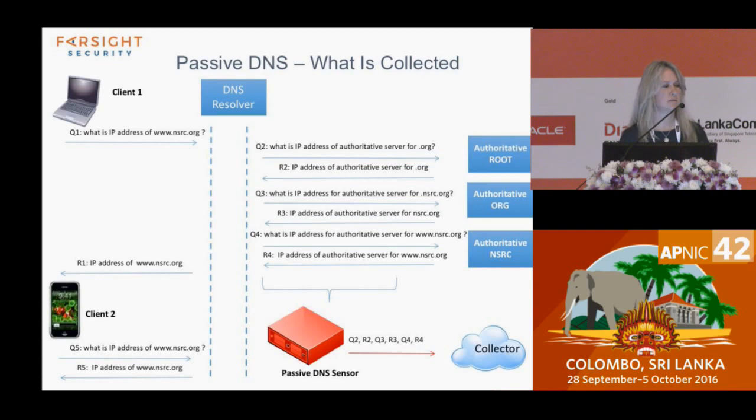And if the IP address for that particular server is not in the cache, then it goes and does the normal DNS operation, right, gets the information, stores it in the cache, and then when the second host does the query, it will just give the answer from the cache. So the passive DNS that's collected from cache misses is the queries and responses that are going from the DNS recursive resolver to the authoritative server. So it doesn't impact PII because it's above the recursor.